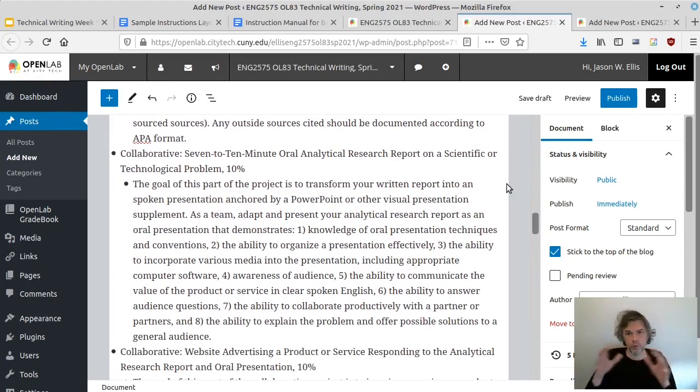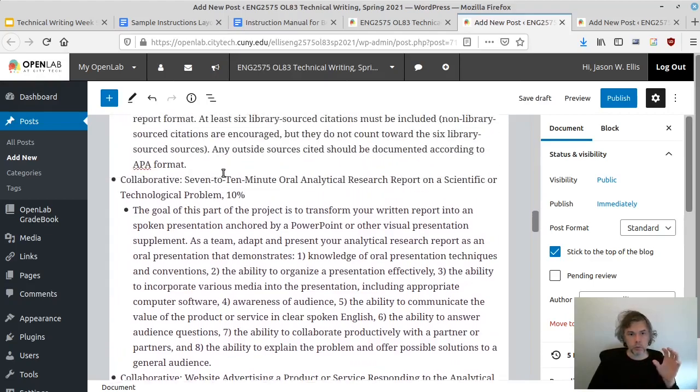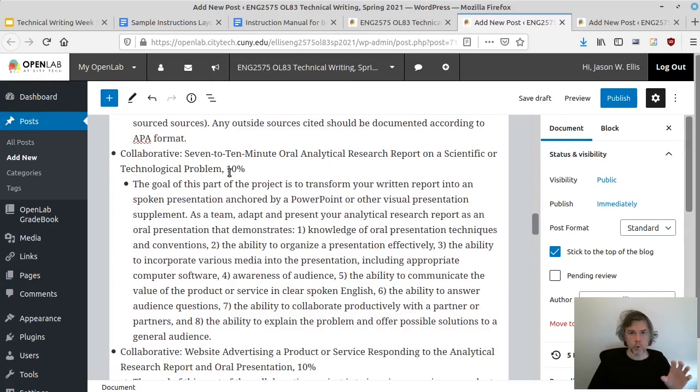So after this research report is being finalized, you need to then turn to the other two parts of the collaborative part, which is going to be the 7 to 10 minute oral analytical research report and the website. So with the oral report, this is where you're going to be using Zoom or another video collaboration tool. You could use Google Hangouts, would also be an option, to record you as a team.